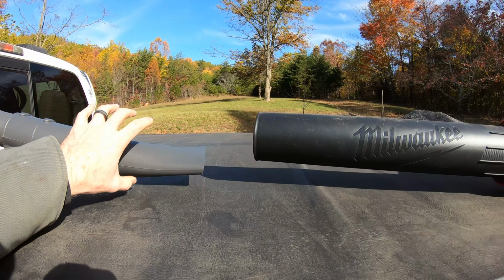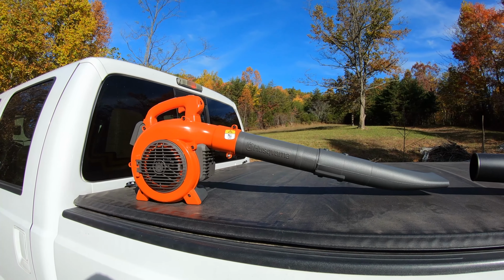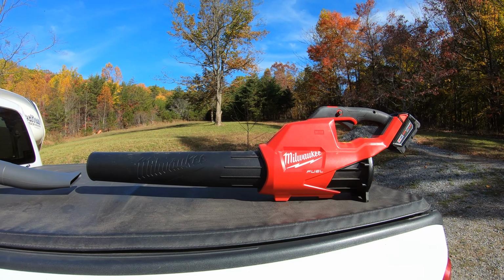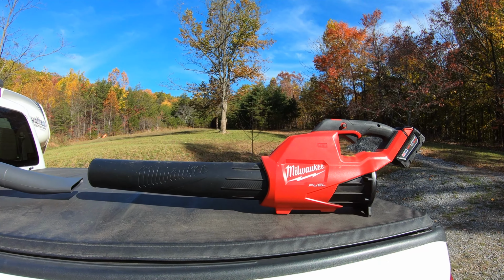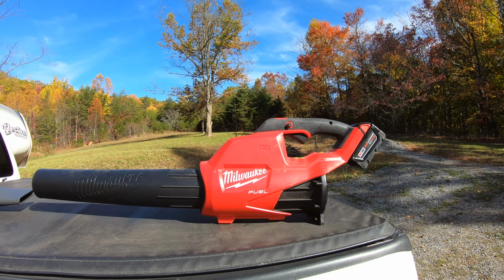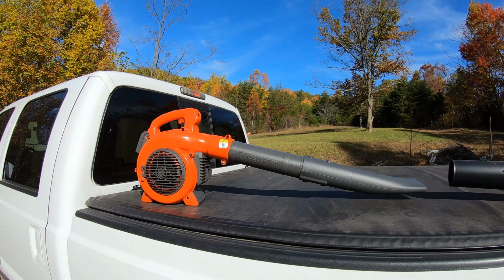Overall conclusion, it really kind of depends on your situation. If you have a large yard with a lot of trees, I personally would go with the gas because it does last longer. It's quicker to add more gas than to have a bunch more batteries charged up waiting for those to charge, unless you have a bunch of batteries sitting around. It just depends on the cost benefit to you. If it's better to have a bunch of batteries, go that route. If you'd rather use gas, go with the gas.